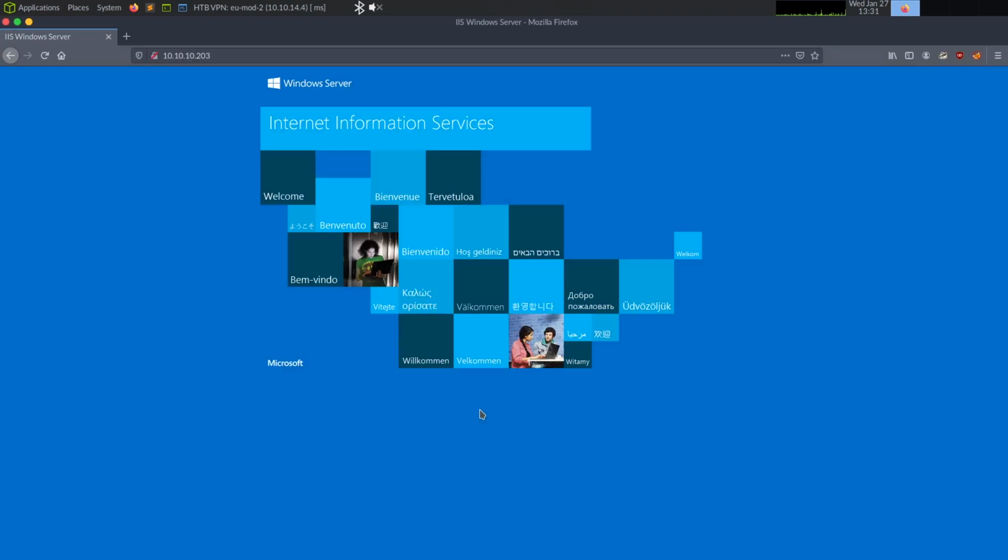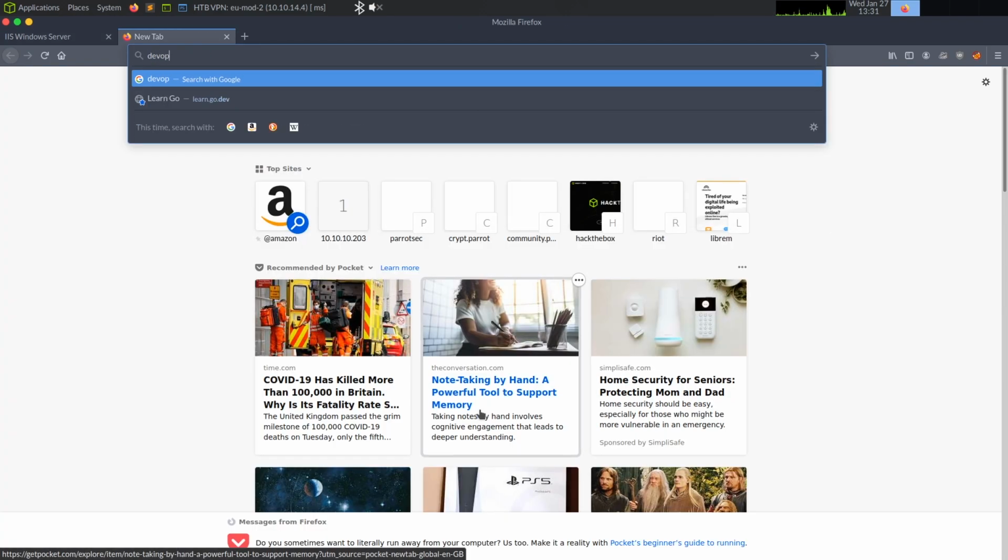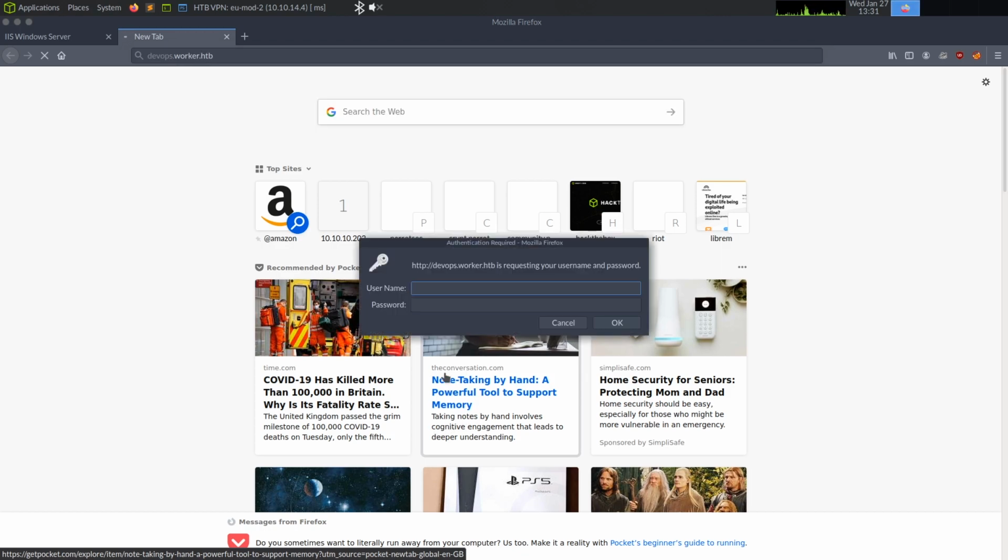And let's try going to those pages. So I'm going to go to devops.worker.htb. And we get authentication required. It's requesting our username and password. We can try like admin, guest. And we don't really get in.